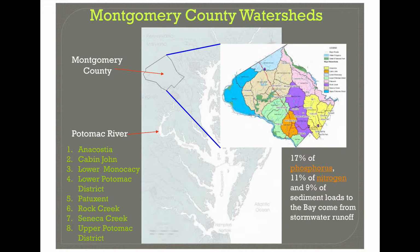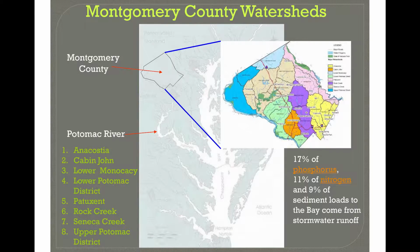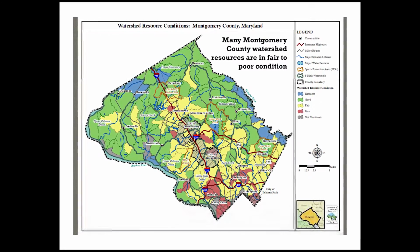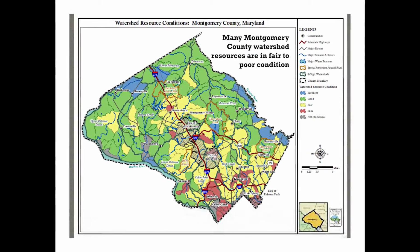So Montgomery County has 8 designated watersheds. And this is the shape of our county. It's on our logo. And it shows you that Rock Creek and Anacostia are in the southeast part of our county, the central part. Those are 2 of the most impaired watersheds. But each watershed has a name, and you should get to know your address, your name, where your congregation is in the watersheds. So this is a status map of what the conditions of our watershed resources are.